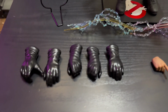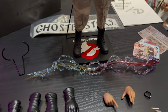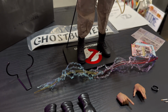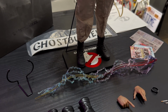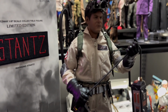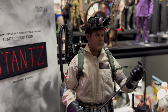Like I said, I'll try to refrain from pointless rambling, but you're just going to honestly hear my candid thoughts and opinions about this. I am going to be doing a couple videos about this figure, as I alluded to before, because this is just something so special to me. And I do have Peter on the way as well. He ships separately, so I will be doing another follow-up video with Peter, just comparing sculpts and stuff. But let me just give you a rundown.